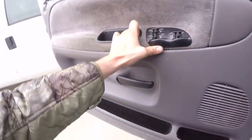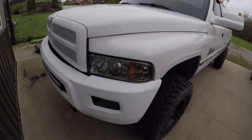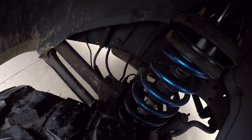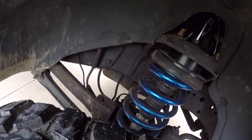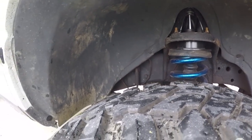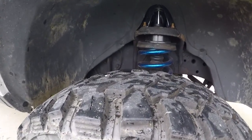Well, we're gonna get out and get those fittings here. Those of you who haven't seen my truck, there she is. Yep, looks pretty good now. Looks real good. Looks like new.